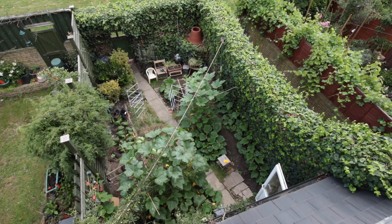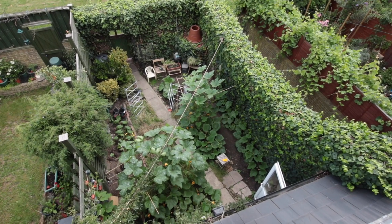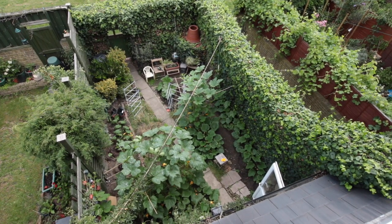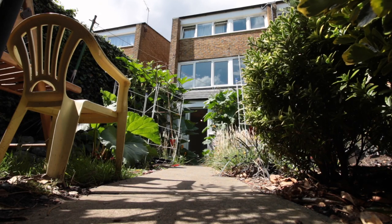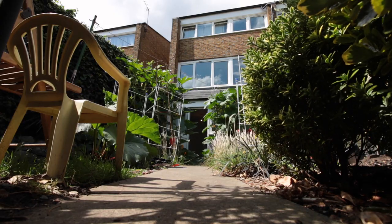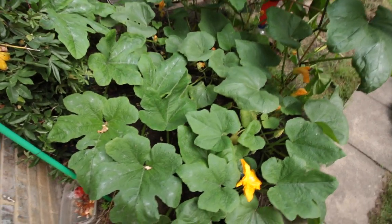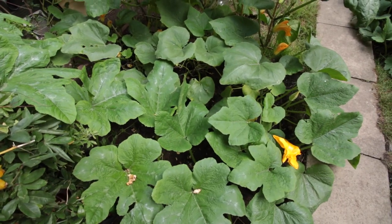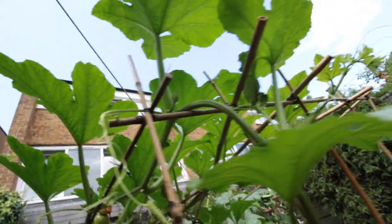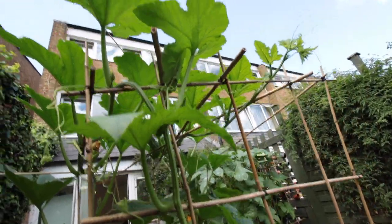So there it is. We'll keep you posted as to the progress of, well, mainly the pumpkins, really. Because that's what it's all about this year. I wasn't going to plant anything, but I had some pumpkin seeds and I flung them in the germinator. And I forgot about them. I left them in a dark cupboard. And to cut a long story short, when I came back, there was a jungle in there. So I flung them in the garden and this is the result. Pumpkins all over the place.